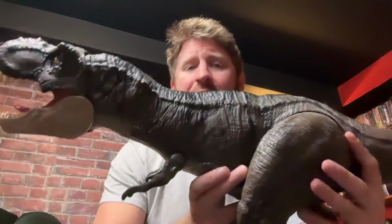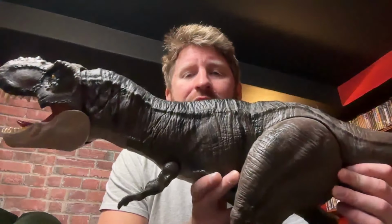But that colossal T-Rex is my favorite one from the line. It's not perfect, but it's getting there. If they could make a Hammond collection bull T-Rex, or buck T-Rex as they called it in the Lost World, with the nice green hues and all that, I just think that could be a beautiful model. And make it kind of like this one, only downsize the skull a little bit.